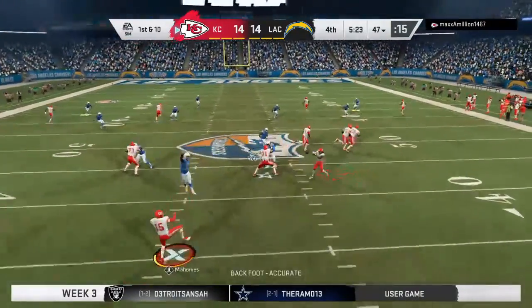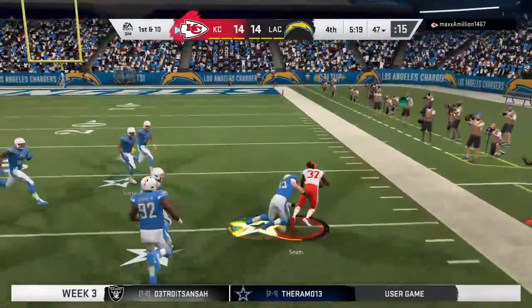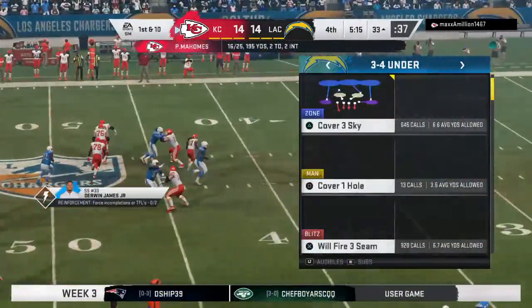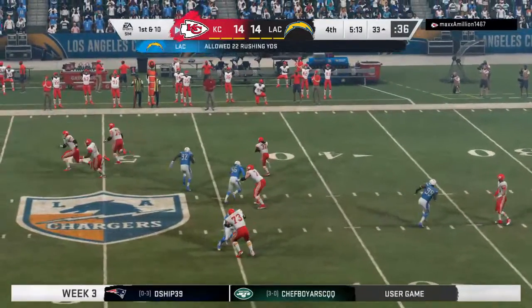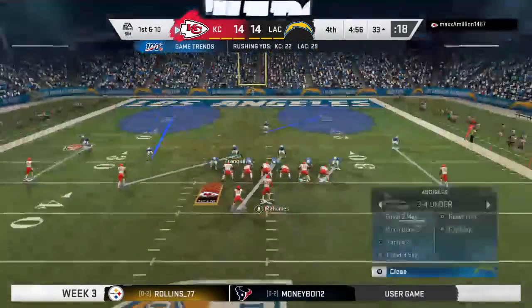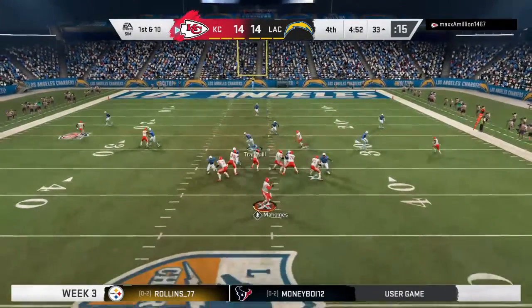Now after the fumble recovery, it's Mahomes. They'll set up the screen to Smith. He's got the first down and more inside the 40. And all the way down to the 33-yard line. Great way to start the drive. 20 big ones and a first down. Mahomes now a perfect 8 for 8 to start the second half. Not bad.